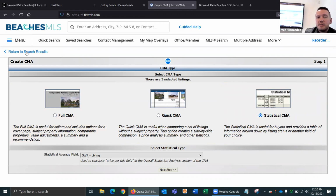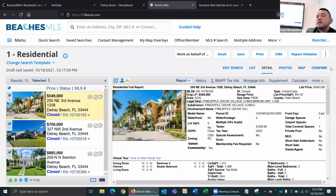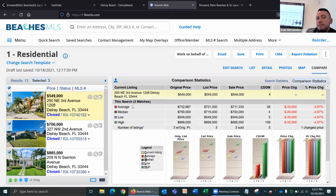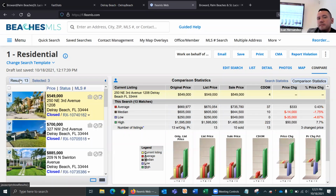But if you wanted stats on the fly for yourself for this set of results, see there's a compare option here. If you click compare, you're now able to look at, based on these set of results, what's the average, median, low and high of just these listings here. So based on this search of just these 3, the median sales price is going to be 700,000. The average is 711. So it's fairly close. That tells you that there's no outlier. So that's pretty good. If you go back to the full results and you want to look at all of them, run the comparison statistics there. And if anything, you guys can print out those analyses.